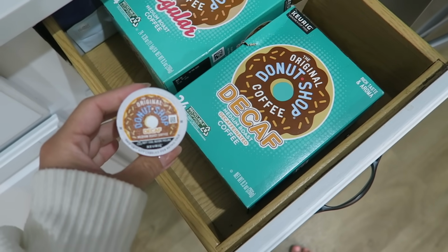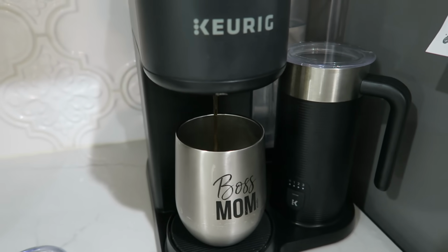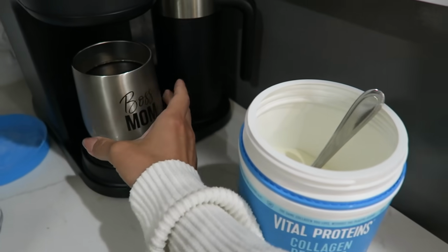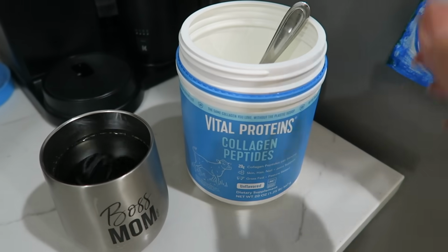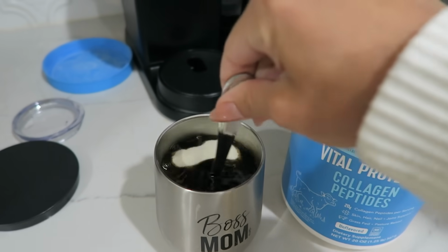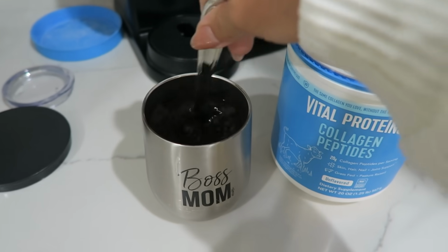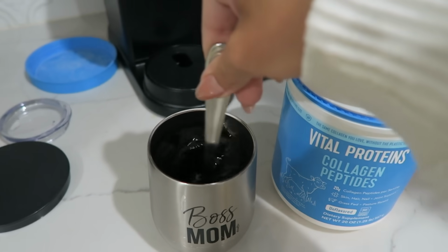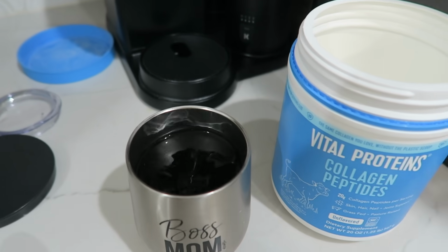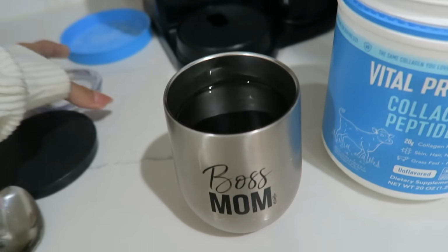Next, I'll make a cup of decaf coffee. Then I always add a spoonful of this to my coffee. And for the last month, I've been having my coffee just black. I don't use creamer anymore, just to cut out on the sugar every single morning.